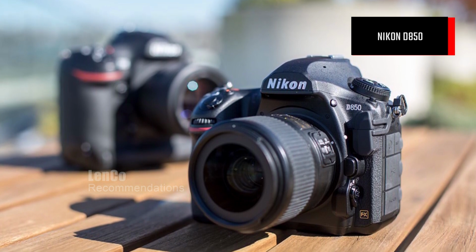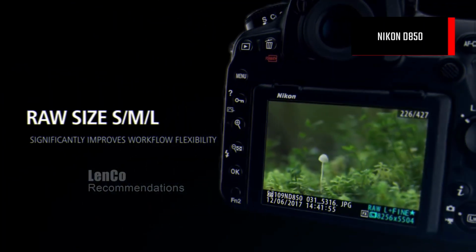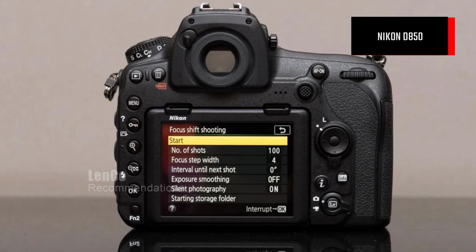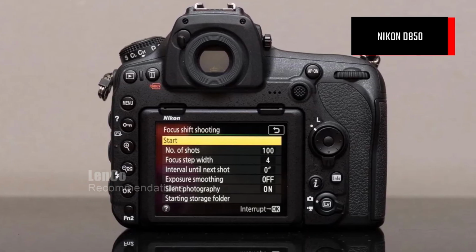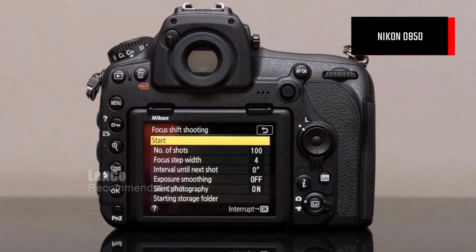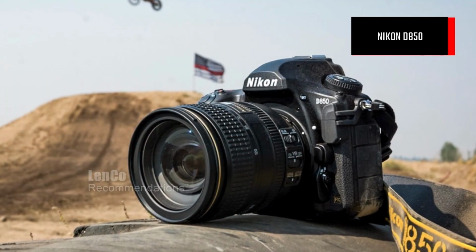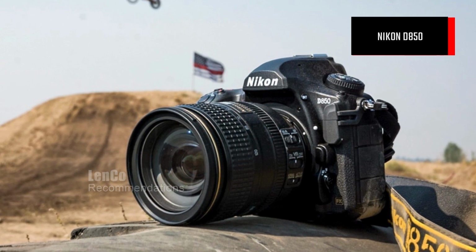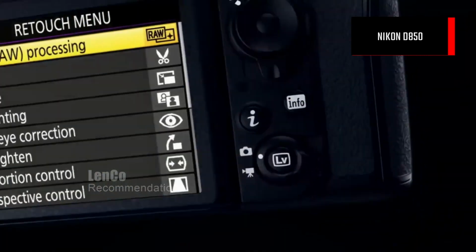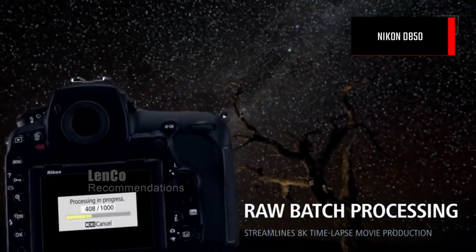The D850 has many other features that make it a joy to use, such as a 3.2-inch tilting touchscreen, illuminated controls, SnapBridge connectivity, advanced time-lapse options, and a weather-sealed body. The battery life is also excellent, rated at 1,840 shots per charge. The Nikon D850 is truly a remarkable camera that can handle any situation and deliver amazing results. Whether you are into landscapes, portraits, weddings, sports, wildlife, or anything in between, the D850 will not disappoint you.